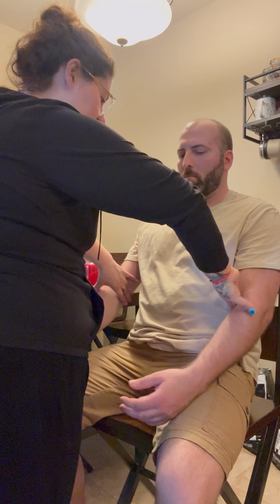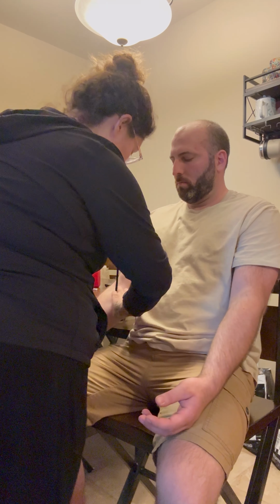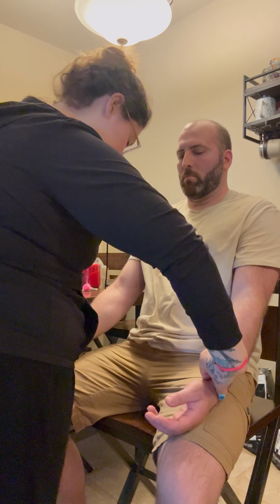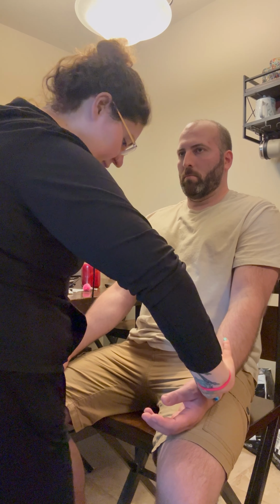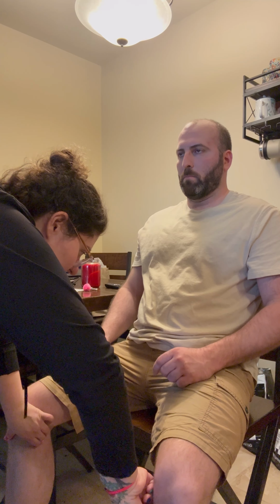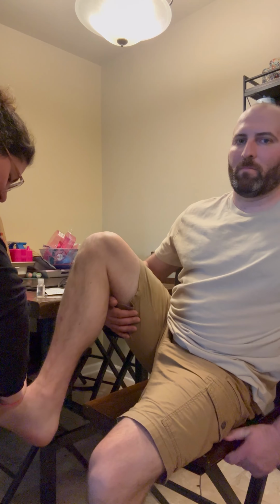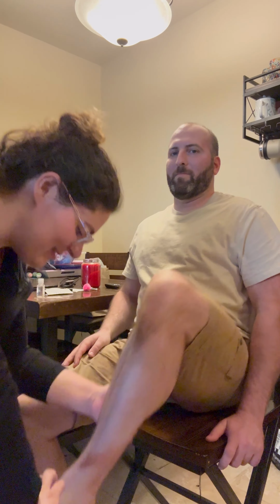Perfect. While I'm checking pulses, I'm just going to move down the body. So I'm going to do his brachial. Move down to his radial. His pulses so far are +2 on each of the ones I've tested so far. I'm going to go to his popliteal, back up to his femoral. Sorry, I forgot those. Down to his posterior tibial behind the ankle. And then, could you bend your knee up? Sorry, so we can get it in. And his pedal pulses. Perfect. All are +2 strong. Okay.